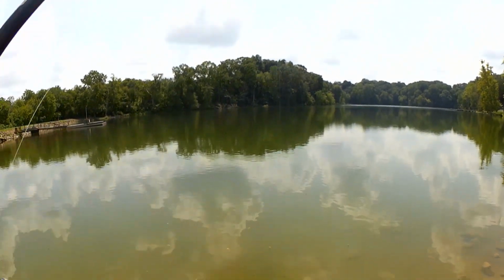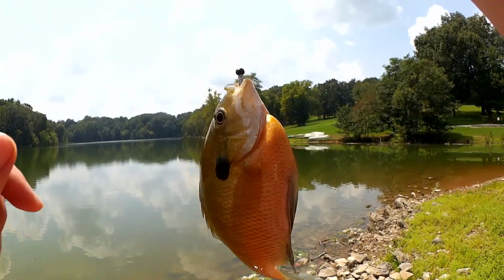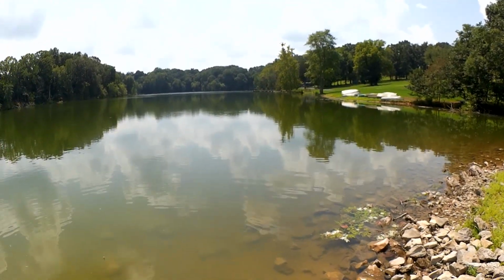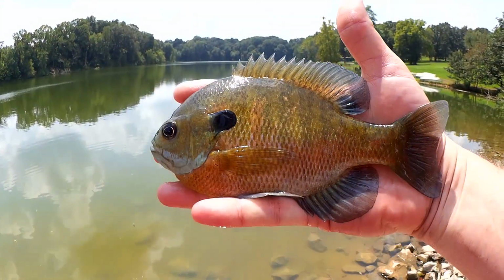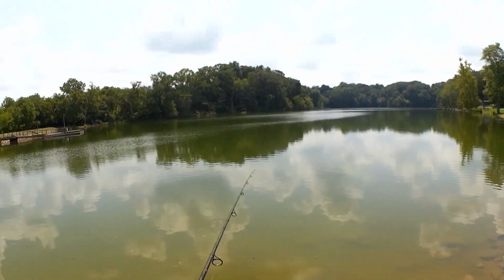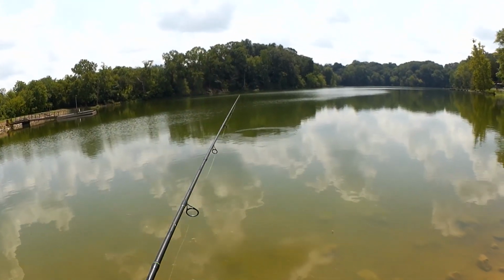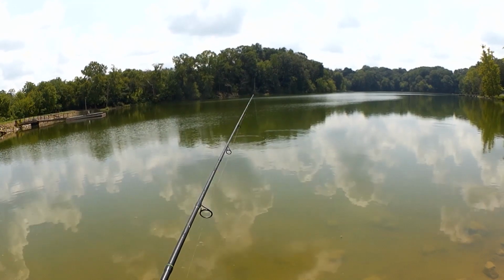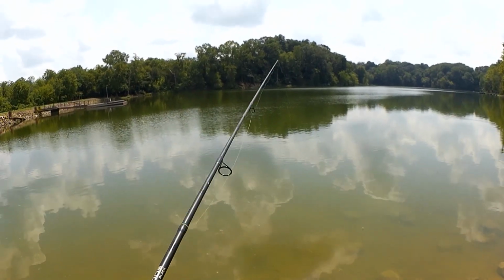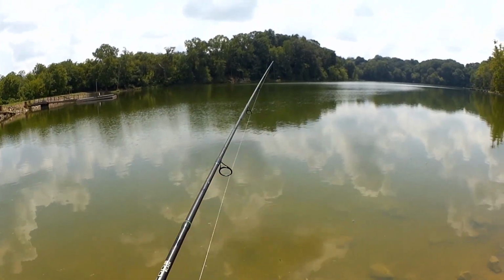Fish. There we go. Feels like a nice one. Oh, another nice big bluegill. This time on the swim bait. Not quite as big as that other one, but still really nice. And there it goes. Let's keep going. That's 2 bluegill today and 1 small bass. The tiny little jig head, the BG1, is coming through when pretty much nothing else will.